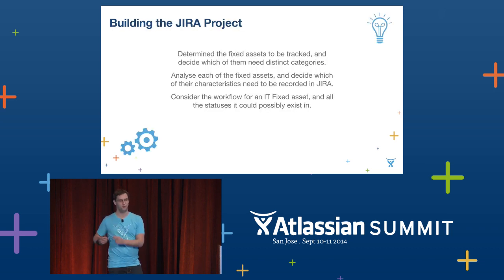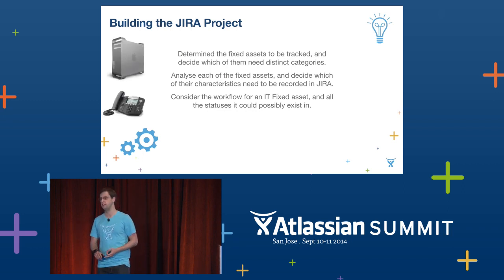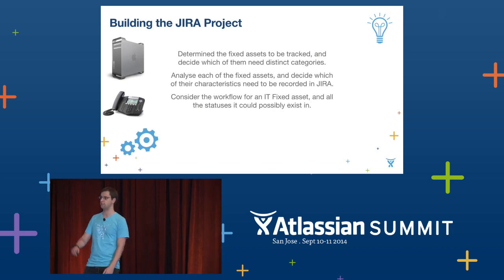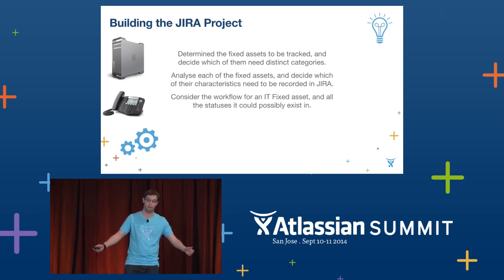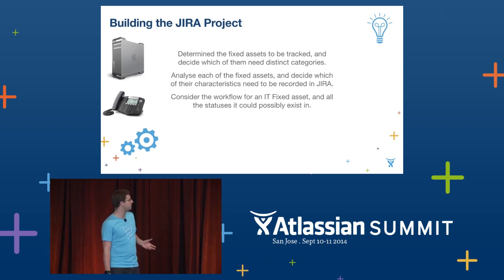So what else are we going to do? Building a JIRA project to handle asset management is pretty complicated. So I went through 3 major steps when I was building this. First off, looking at everything that we could possibly track. Mostly that was going to be computers, phones, TVs, monitors, servers, projectors, toasters, just about everything that you can imagine in a building. And looking at the different kinds of things that we would be using and what characteristics we wanted to know of those things.